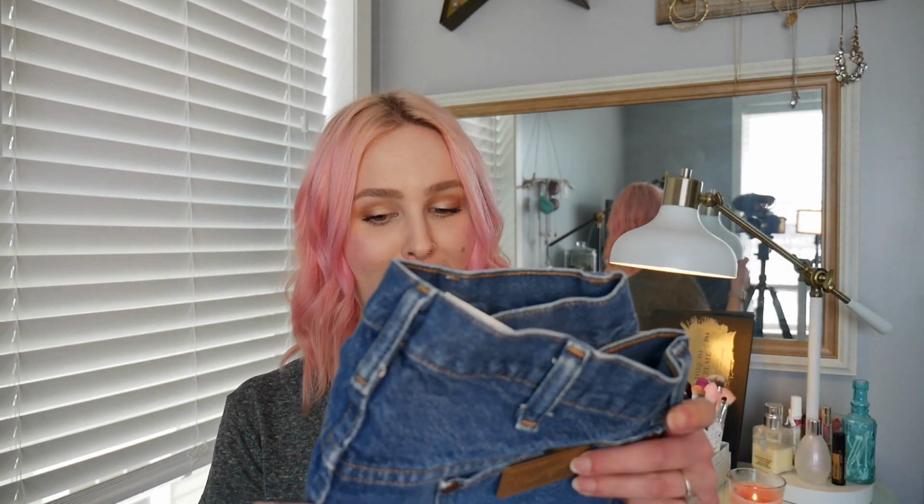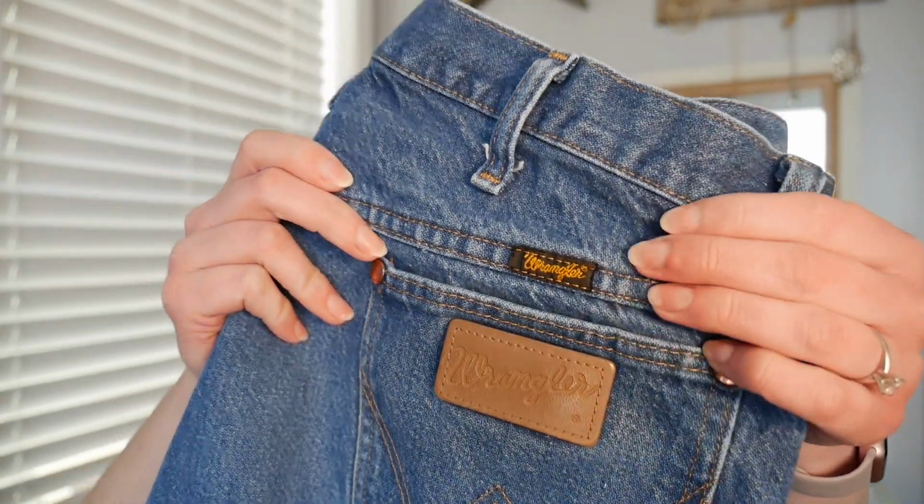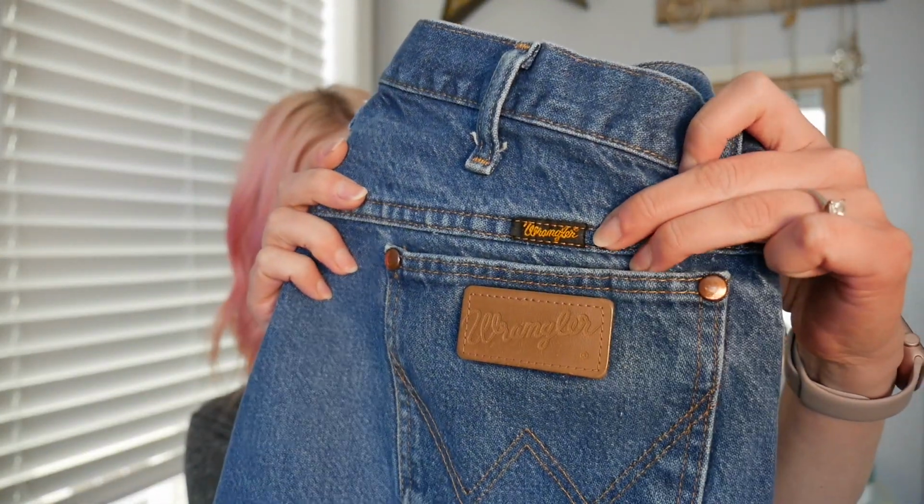These are actually from the men's section. A lot of my friends that do thrifting a lot always say to look in the men's section for jeans because they have better jeans, and you can get more well-known brands, or you can find Levi's and nice jeans. So these are Wranglers, which I think are vintage, but they're super cute. They have this little vintage Wrangler tag up there. I thought they were really fun, but they're just your classic jean.